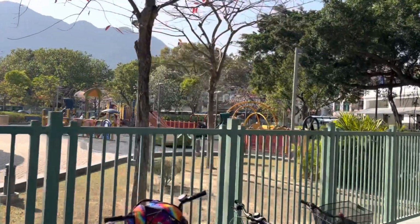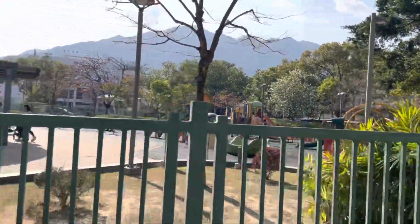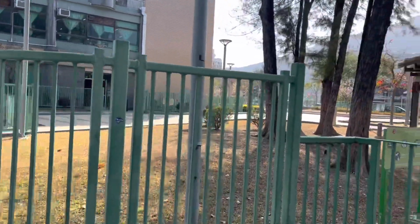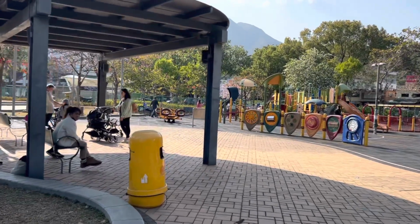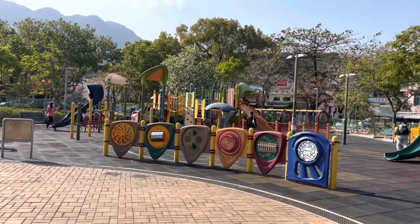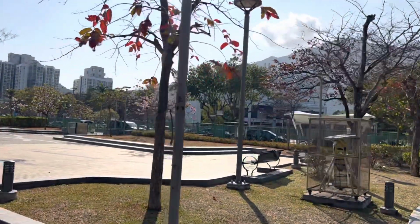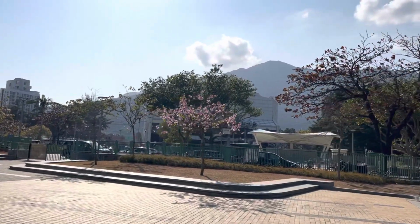There's even a workout area around here. I see adults come behind here. Behind the kids' place, there's a place where they work out. So I think maybe we should go through that route first. Okay, I'm going to go through the park. You can bring your children to come and have fun here at the park.